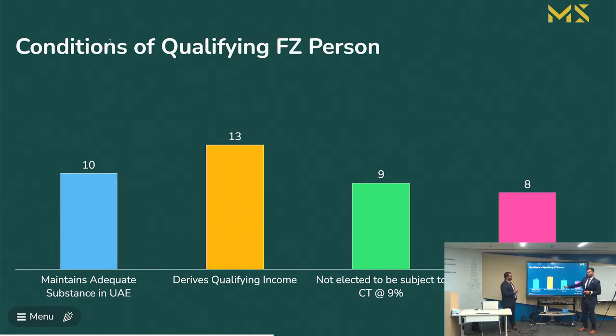What a qualifying income is has not yet been explained in the law. We are expecting a cabinet decision to explain what is going to be a qualifying income. But we assume that it is going to be the income generated within the free zone, or from another free zone, or from outside the country. It is yet to be clarified, but on this assumption, if you have generated income from a mainland entity, for example, if you have invoiced a mainland entity, then that is most likely not to be considered a qualifying income. That will be considered subject to corporate tax at 9%.